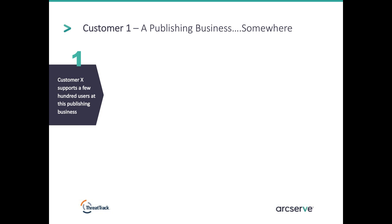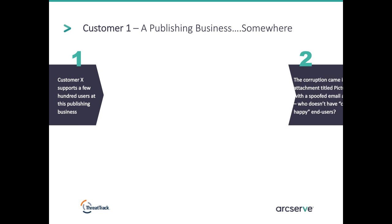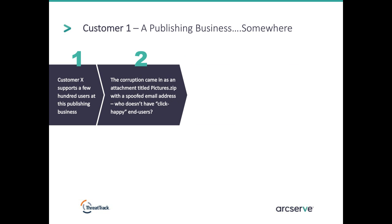So it's a very interesting use case, because what happened, and that's really something you heard from Gary and from Doug, is that although they had educated their users, they ended up with a click-happy end user. Somebody clicked on an attachment. I think it was pictures.zip or photos.zip. It was the BART type of attack, a very traditional attack, which, of course, worked, unfortunately, really well.